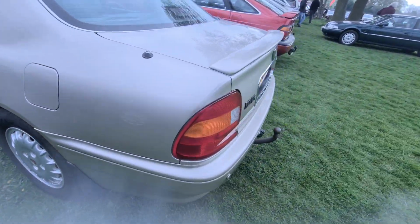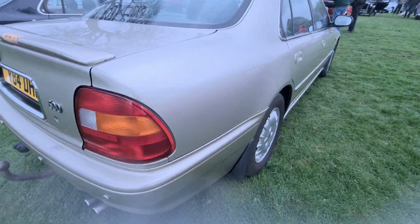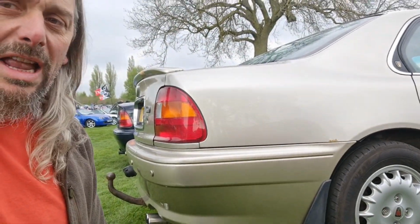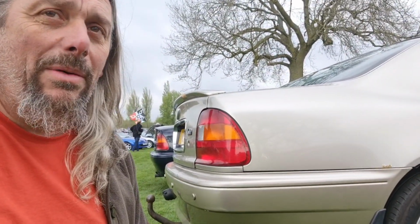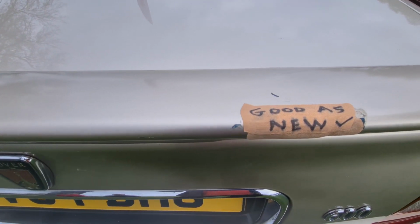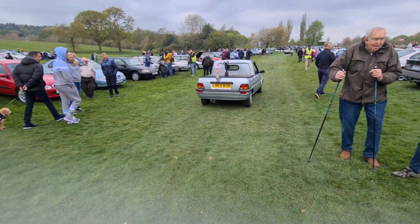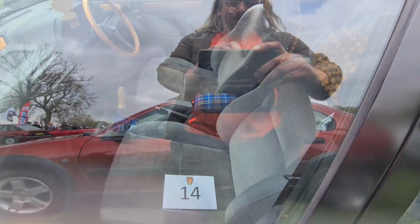This Rover 623 was bought because the chap who owns it saw my Project George videos and decided he wanted a 600, and he bought this, and I've just found that out now. Isn't the internet fantastic? He's fixed his boot spoiler by himself. Look at that. Excellent job. Looks like he's lost his umbrella in the centre console.